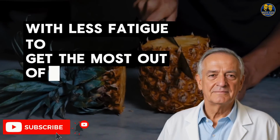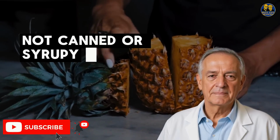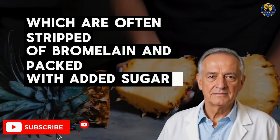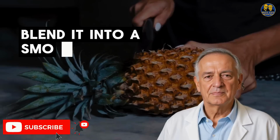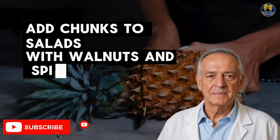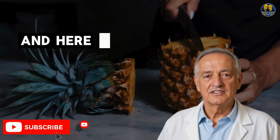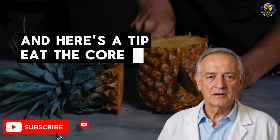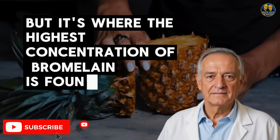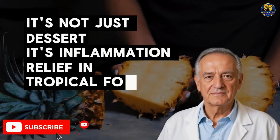To get the most out of pineapple, choose fresh, raw slices, not canned or syrupy versions, which are often stripped of bromelain and packed with added sugar. Blend it into a smoothie with mint and ginger. Add chunks to salads with walnuts and spinach, or simply eat it on its own as a morning refresher. And here's a tip: eat the core. It's tough, but it's where the highest concentration of bromelain is found. It's not just dessert. It's inflammation relief in tropical form.